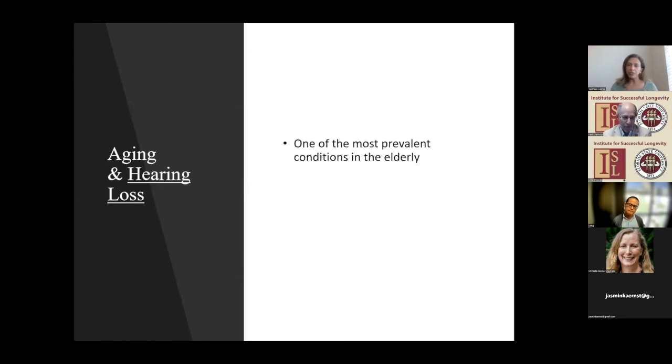So how about aging and hearing loss? We do know that hearing loss is obviously impactful because it is a high risk factor for dementia. It is one of the most prevalent conditions in the elderly. Nearly half of those who are aged 65 to 84 years are going to have some sort of hearing loss. And keep in mind, that's only measuring up to 8K. We frequently disregard the extended frequencies, which could also add more to that.